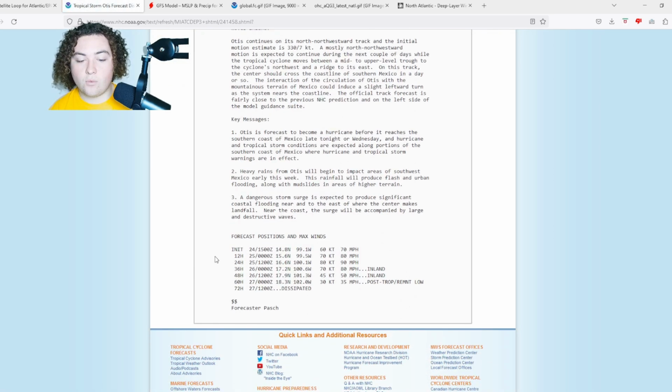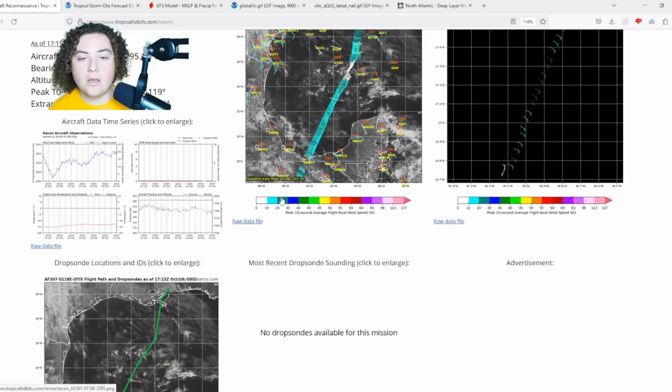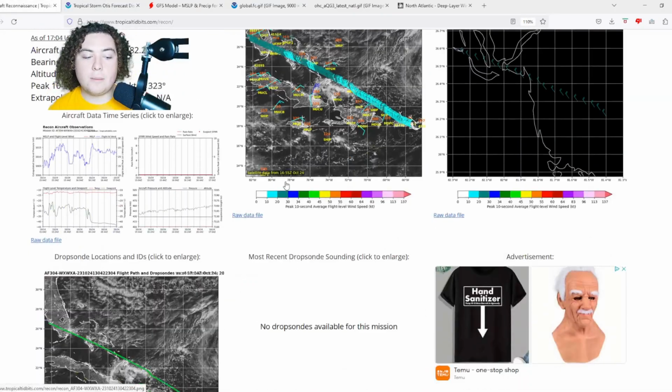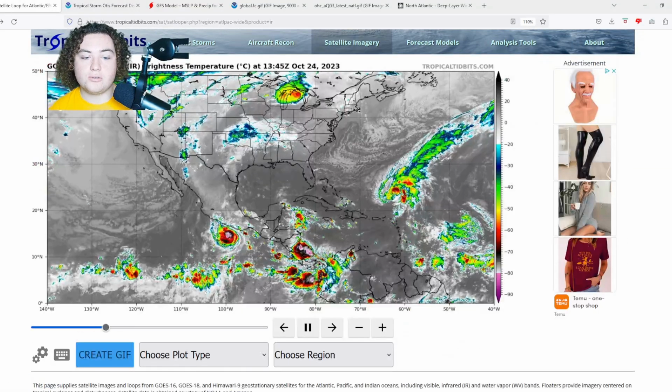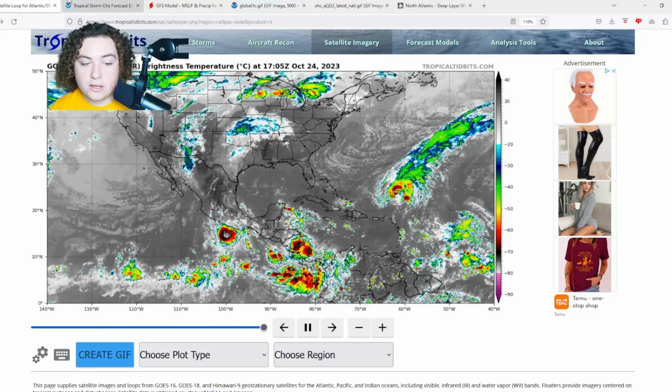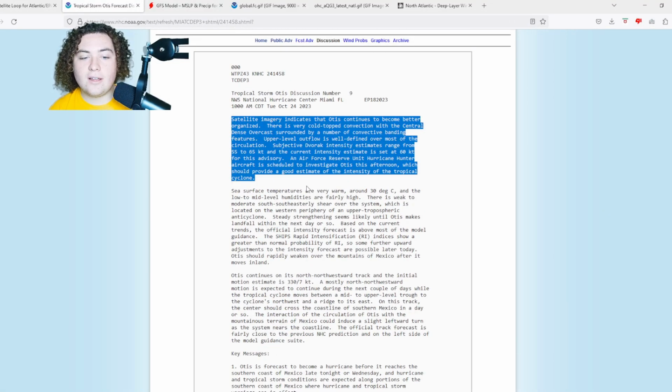The intensity forecast is expected to make landfall in the next 24 hours as a 90-mile-per-hour Category 1 hurricane as it starts approaching and really starts to show that organization and development. Hurricane hunters are on their way right now to investigate Tropical Storm Otis as it's inching closer and closer to the Mexican coast. Conditions are expected to begin later this evening, so everyone needs to pay attention to that as time continues to go on. Satellite imagery indicates that Otis continues to become better organized.